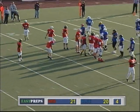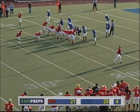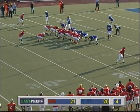At the 17-yard line. 11:45 left in this fourth quarter. Clock is running.